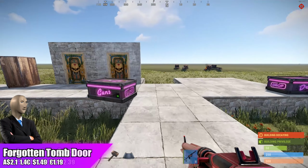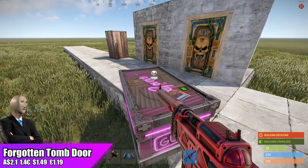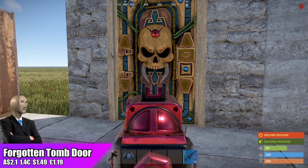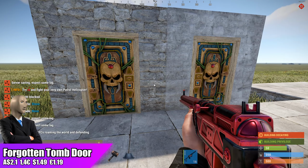But that's the perfect segue because we are moving over to the Forgotten Tomb door. Going for $2.10, and it's still priced for deployables and doors, of course. So overall, it's not a glowing skin. I don't actually think that's the end of the world.